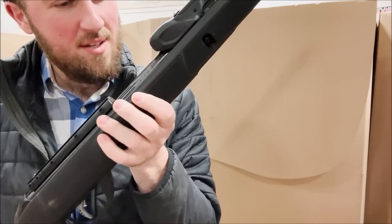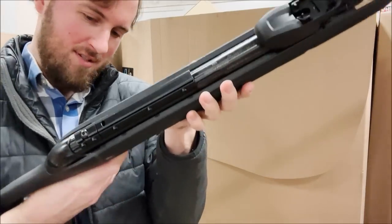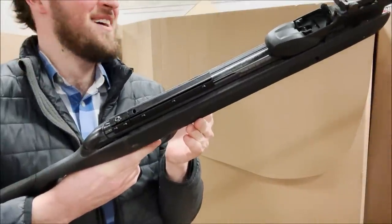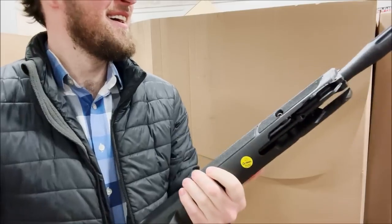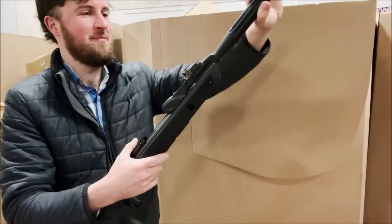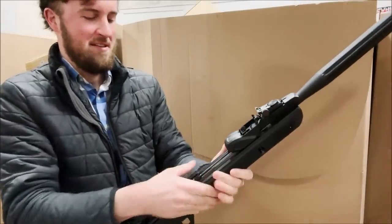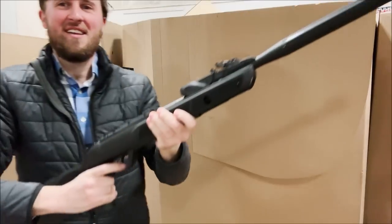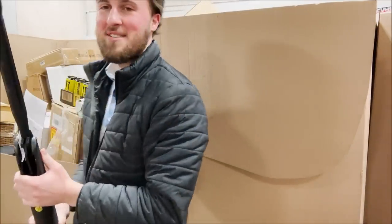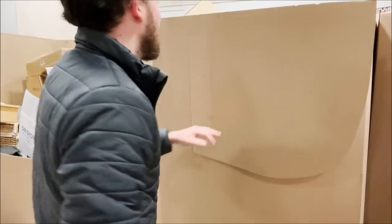Beware of remaining pellet in the breach. So it's a really fancy pellet gun. Safety must be on, I can't pull the trigger. Whoa! There's no pellet in it. I'm gonna have some fun with this thing. I don't know how you cock it. That thing has some serious power on it. I am going to hurt myself so much. I'm gonna set this aside. That's always the best, when you cut open a pallet and a gun falls out.